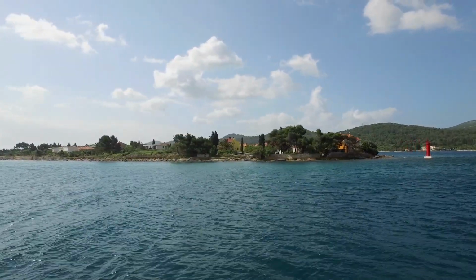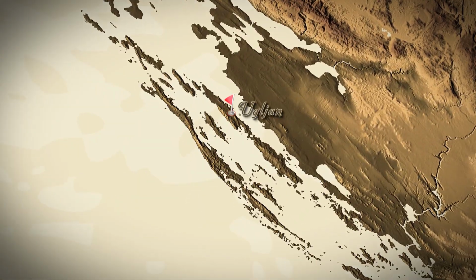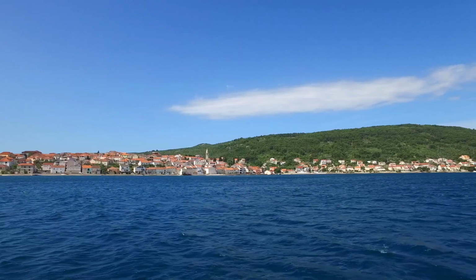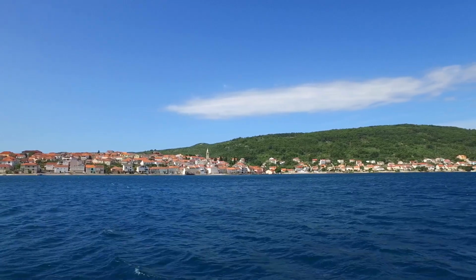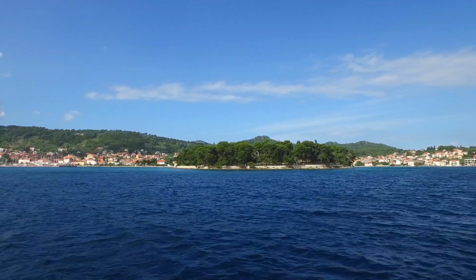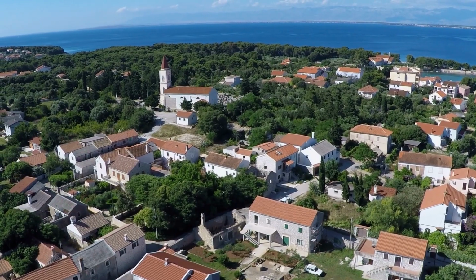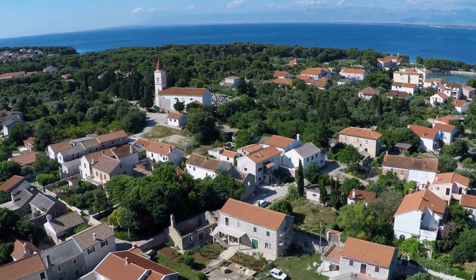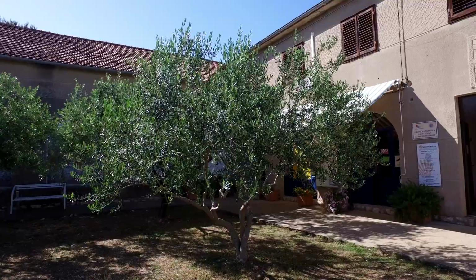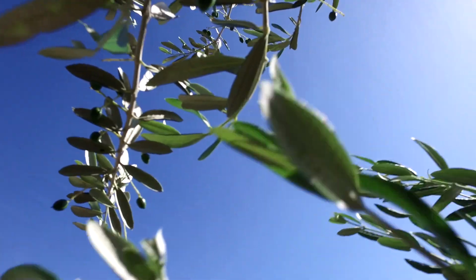The island of Ugljan is a part of the Zadar archipelago and the closest island to the cultural and economical center of the county. The town of Zadar is only a few nautical miles away. They also call it the Green Island, since it is covered in densely growing evergreen shrubs, pine trees, olive trees, fig trees, grapevine, and numerous other Mediterranean plants.